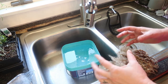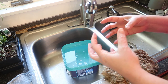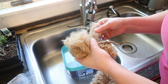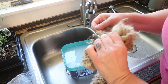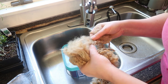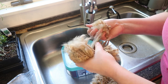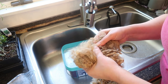The other secret with mohair is it's gonna want to smush itself together, and when it does, it blocks the water and the soap from getting into the inside of the locks. So you really do wanna give them room to move around. And also, the more you pull them apart, the cleaner it will get. It's gonna just really be hard to penetrate in. Now, if you wanna keep them in lock form, you can't do what I'm doing right now, but I am pulling the locks apart just a little so I can get soap and water to the center.